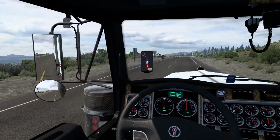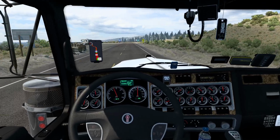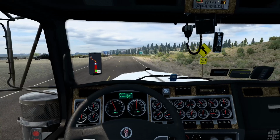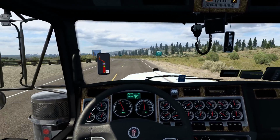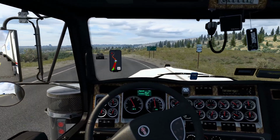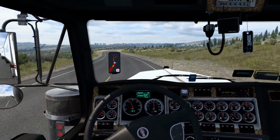Hear those gear shifting sounds. They're amazing. 50 here. We are well within the safe limit. Here we are. That's what I was waiting for. Welcome to Oregon. Very nice.